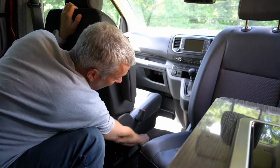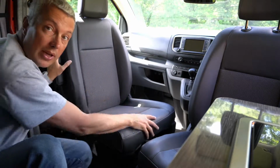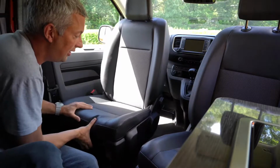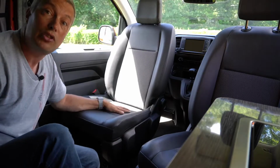The passenger seat swivel works in exactly the same way. So just release the catch, turn it round. You might need to make the backrest a bit more upright, but it simply swivels round. And once you've got it fully rotated, slide it back, adjust the backrest, good to go.